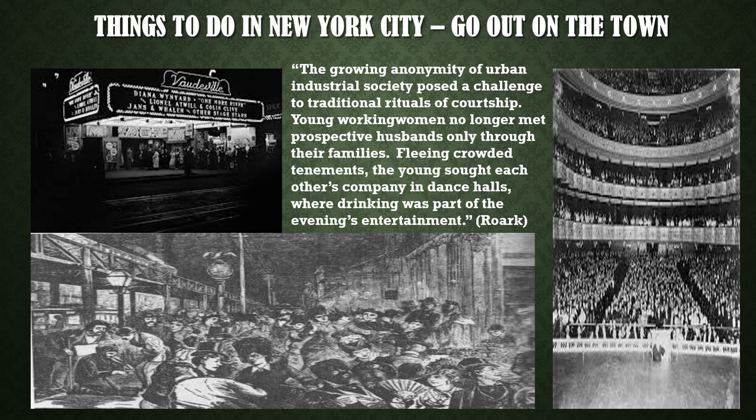Things to do in New York City. Go out on the town. So of course, a lively nightlife. None of this surprises you, of course, since New York is known for having a lot to do. The city that never sleeps, which is almost literally true. But it might surprise us a little bit that it goes this far back.